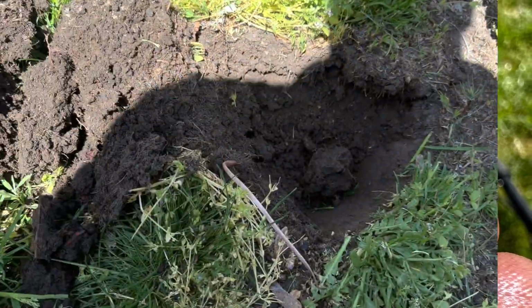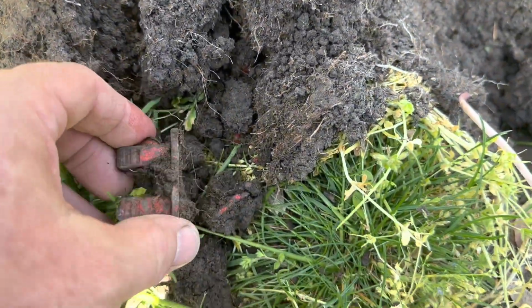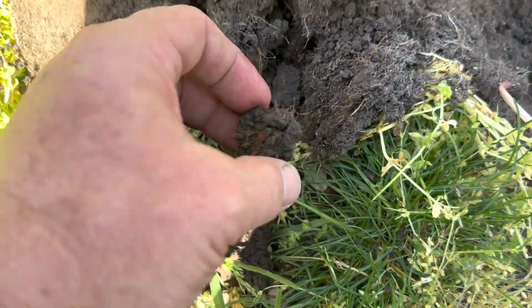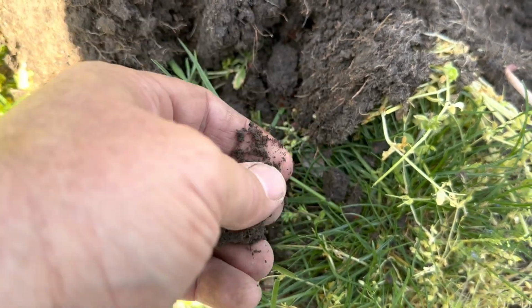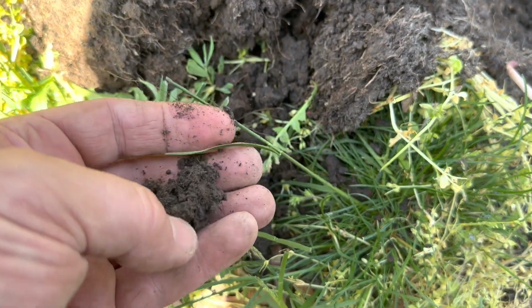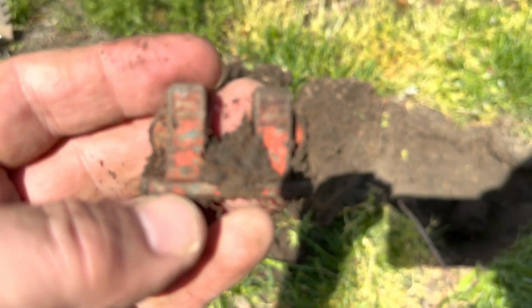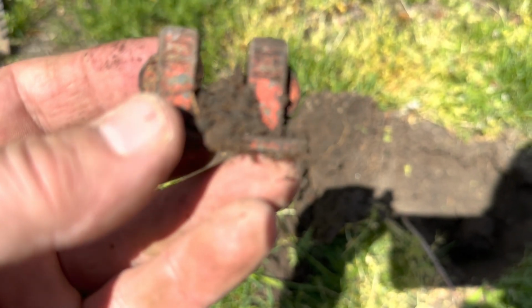All right, it's got a real good signal here. I found like a lid to something, but then I think I found part of a toy here. You can see there's some red paint on that, and then oh, well, maybe I was wrong. Thought I saw like, I guess that was just paint that transferred. I thought maybe there was like some wheels or something, but let's see what this is. Almost looks like a gas station thing or something.